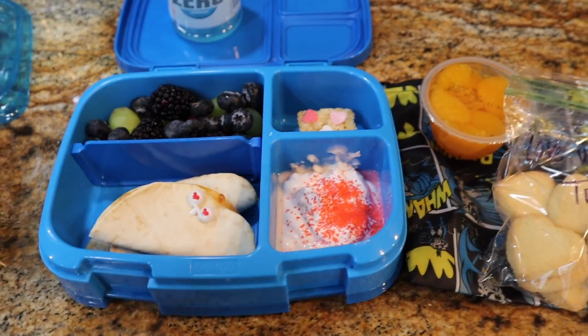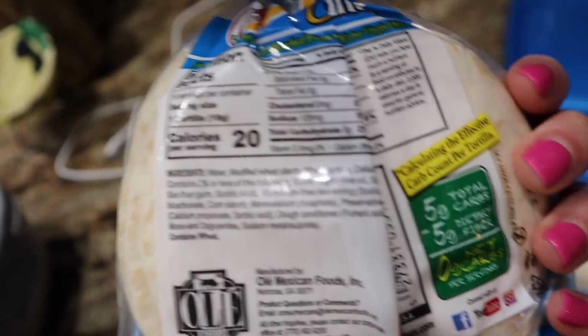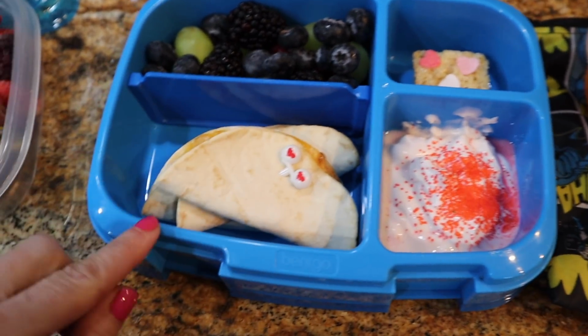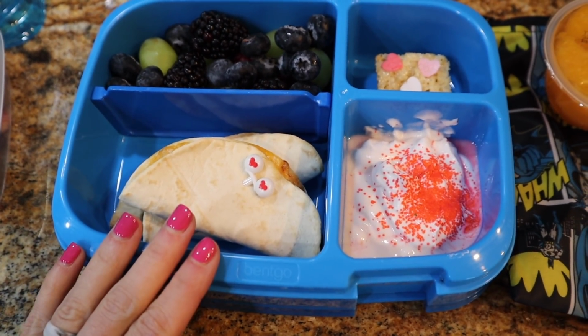I know, shocking. He's been loving the little Banderita street tacos with some pimento cheese, and I popped these in the air fryer and let it get all toasty and melty, and I put those same little eyeball picks on there, and I gave him three of those. He has been loving those lately, so hopefully he'll eat those in his lunch today.